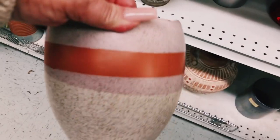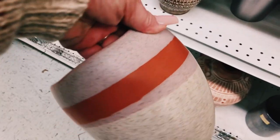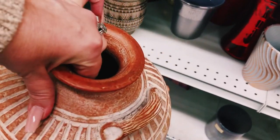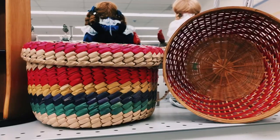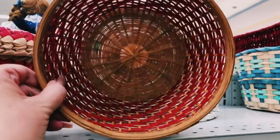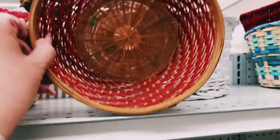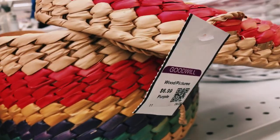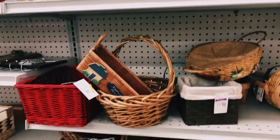So after seeing those really cute animals and those little wicker hand woven pieces, I decided that I would look at the pottery and check these out. They weren't exactly what I was looking for, but I wanted to show you guys what they look like. And then I spotted some baskets up here on the top shelf. This really colorful one was really cute, and then there was this one that had a really pretty red tint to it. It looked a little bit older, and it was a good deal, but this basket was $6.99, and I really didn't feel like it was worth it, but I thought it was really beautiful.